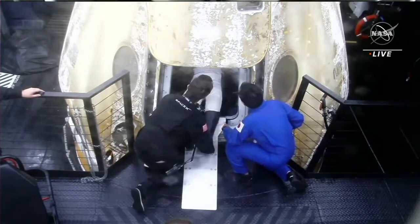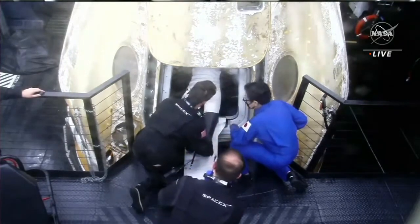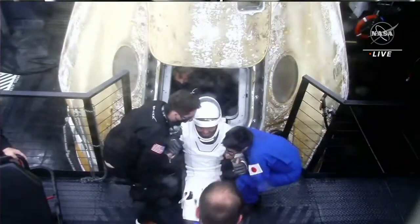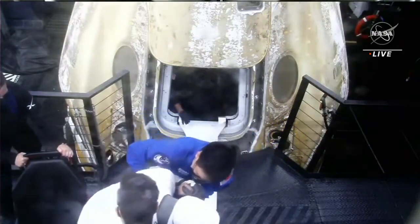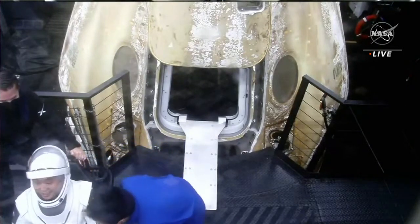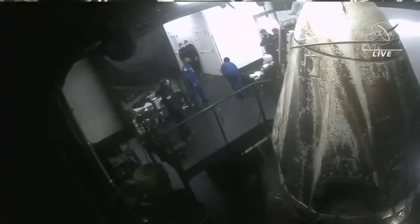Oh, this is probably Koichi, judging by the Japanese flag I can see on that team member on the right. Yeah, I think you're right, that looks like Koichi. It looks like they were pulling from seat 1, so that would have been Koichi's. Oh, I can see a smile on his face. Definitely not his first rodeo.